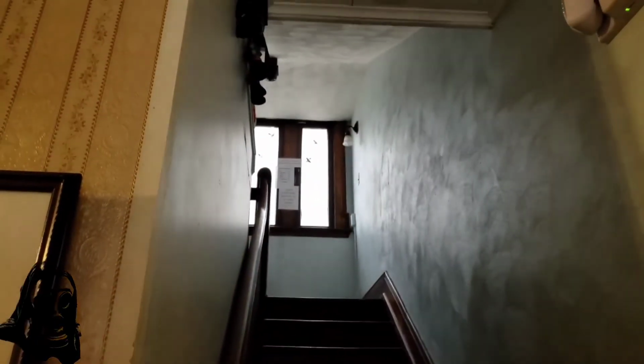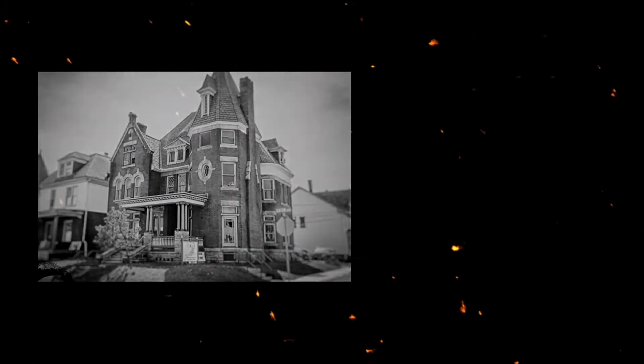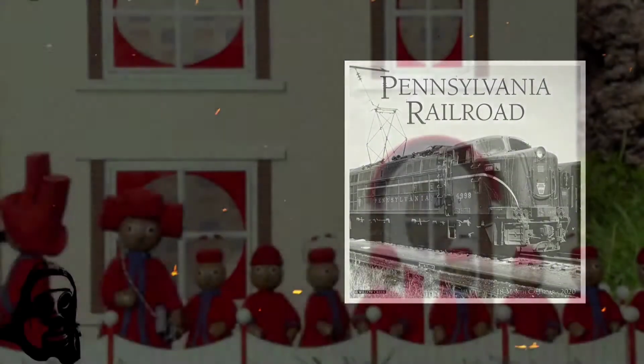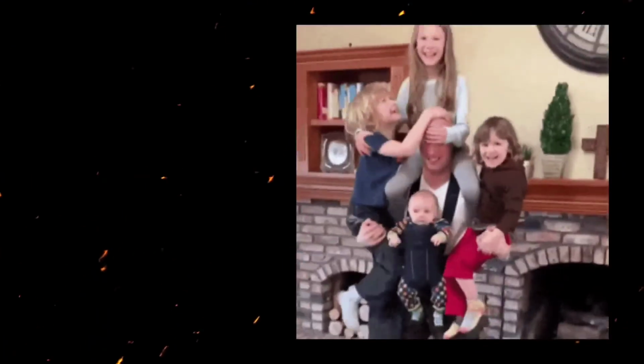Before we go any further, let's get into the history of this house. The Quaint Corner Children's Museum and Discovery Center is housed in a historic mansion built in 1893 by Daniel O'Rourke, a prominent local contractor who also worked with the Pennsylvania Railroad. He and his wife, Mary Magdalene, raised 8 of their own children and 3 of Mary's children from a previous marriage in this house, a total of 11 children.